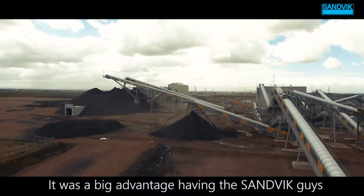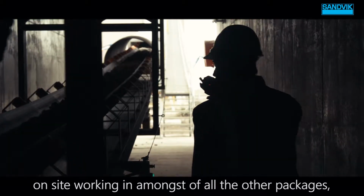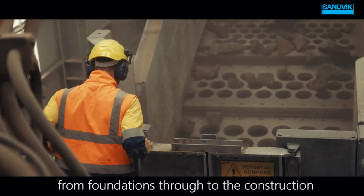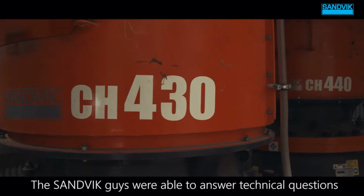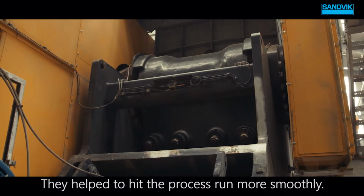It was a big advantage having the SANDVIK guys on site, working in amongst all of the other packages, from foundations through to the construction and through the electrical packages. The SANDVIK guys were able to answer technical questions related to their equipment and machine, and helped the process run more smoothly.